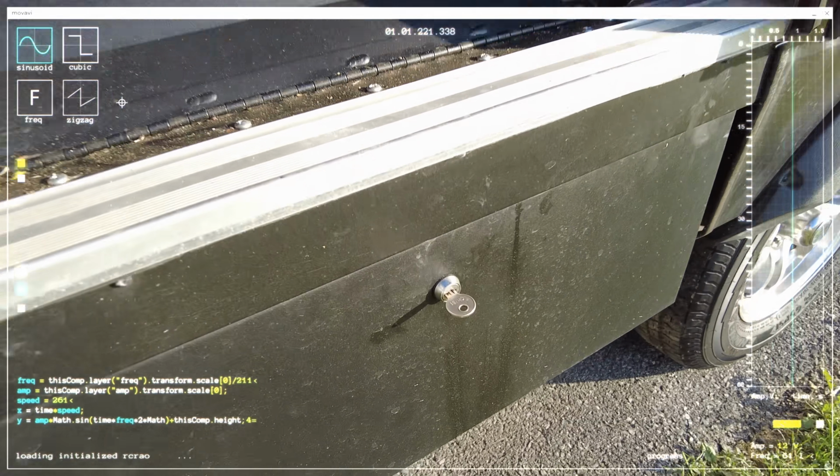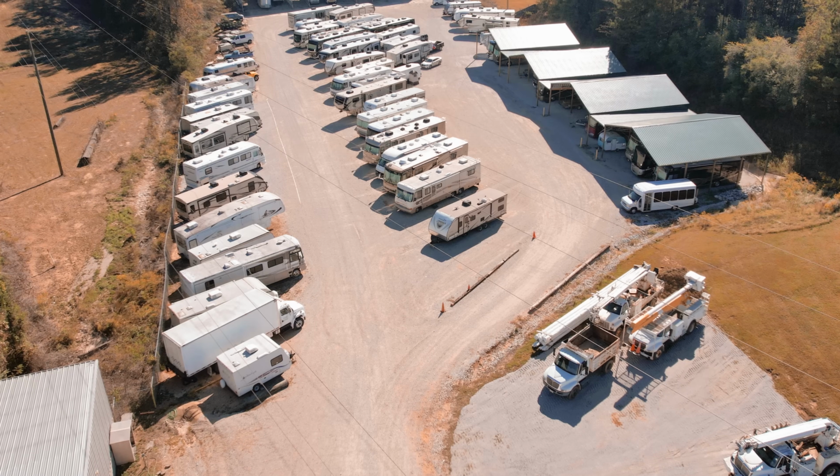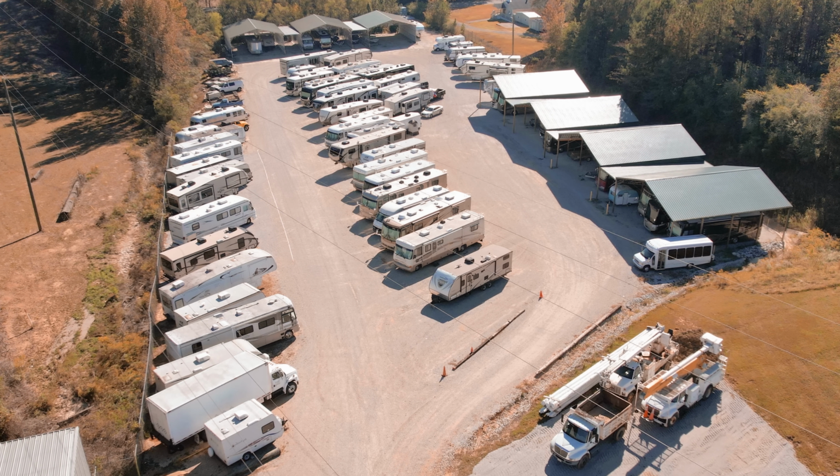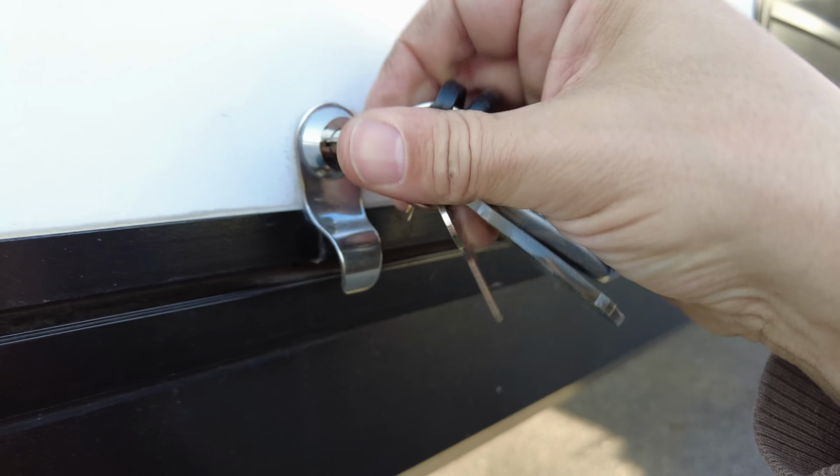Knowing this, you may want to consider changing out not only your pass-through storage locks, but anything in your life that is locked up using a CH751 key, especially if you keep your RV in a shared storage lot. I swapped out my storage locks to these cam locks, which use an entirely different key.